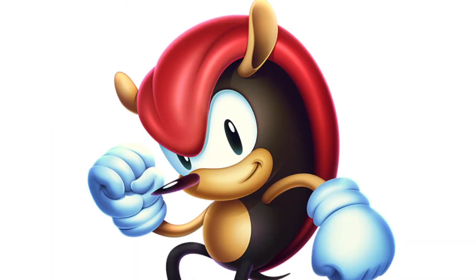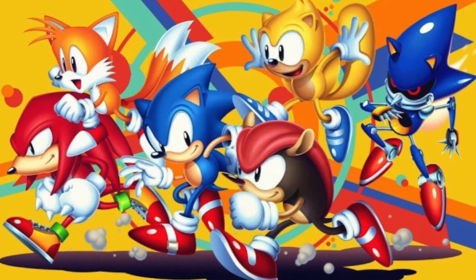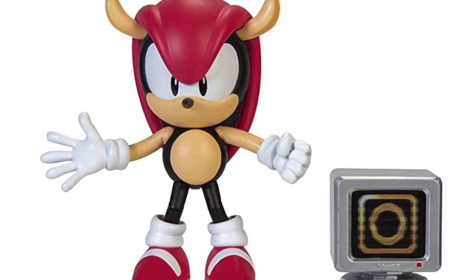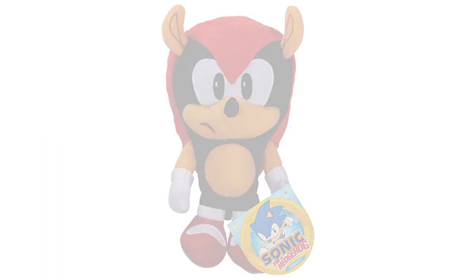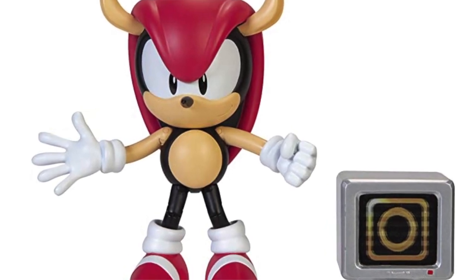If you don't know who Mighty is, well, an armadillo, and he first appeared in Sega's Sonic the Hedgehog, an arcade game if you were wondering. And most recently, Sonic Mania. And now we finally have a figure of Mighty. We had a plush by Jakks, but not an actual figure, so this is the first time we've actually gotten a Mighty figure, which is really cool.